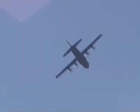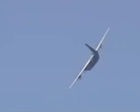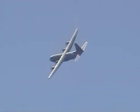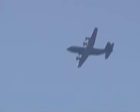There are about 186 C-130s in the active Air Force. Another 328 are flown by the Air National Guard and Air Force Reserve. Another 50 are in active duty with the Marine Corps as KC-130 tankers, and 24 more of those with the Marine Corps Reserve.